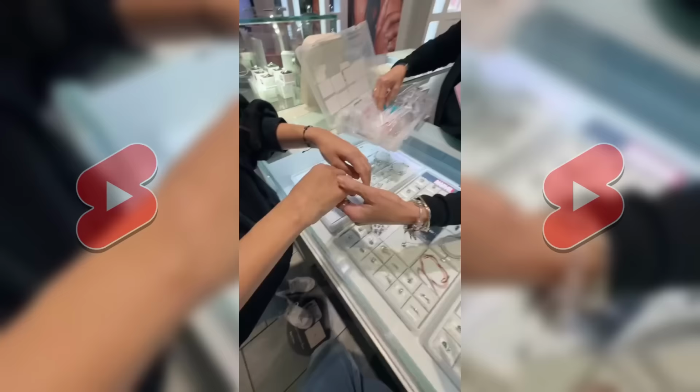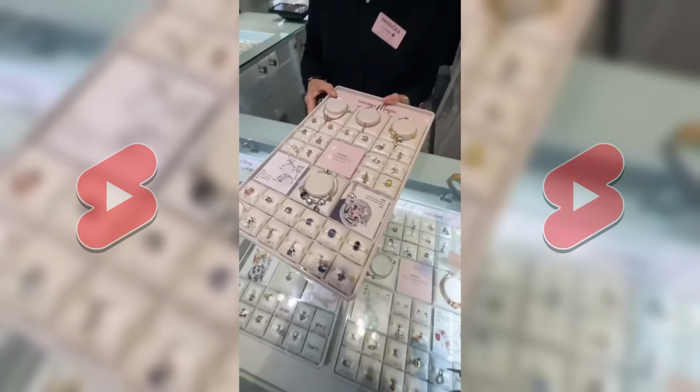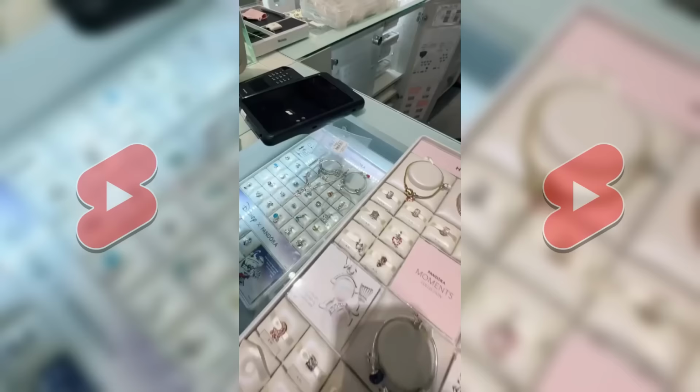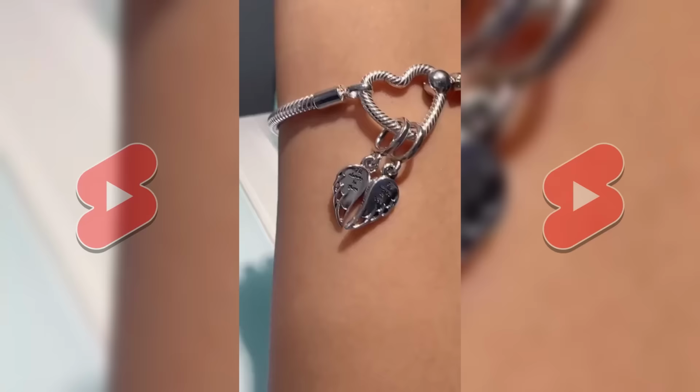Now, we're going to Pandora. We're gonna get a matching charm bracelet. Which one should we do? Bringing some charms. Going with the angel wing. I'm actually wording on the back of it that says, I will always be there. Also, getting a third for our other sister. So cute. Black says, I will always be there.